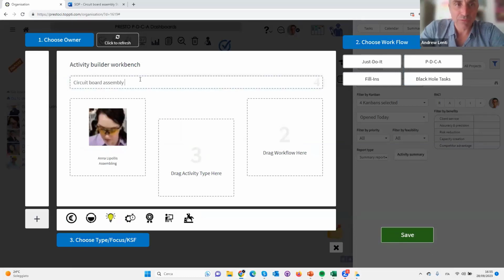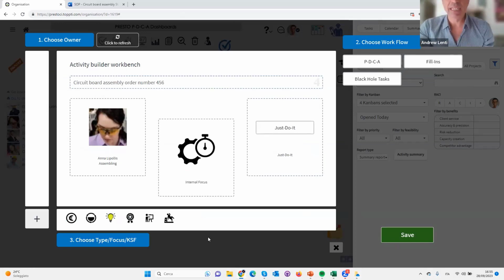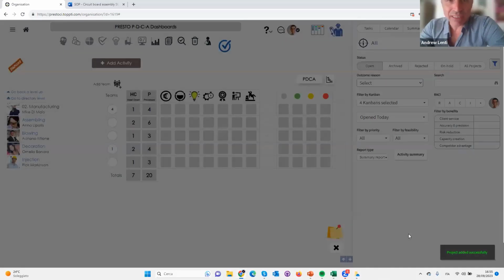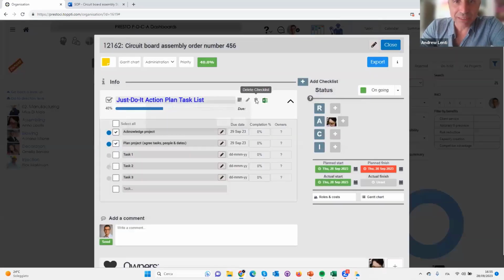Let's imagine this is for order number 456. We're going to put it on the Just Do It Kanban board, and this is going to be productivity related. Now, in most cases, when we talk about run the company initiatives, there's no reason to give choice here. You say this is a process, it's productivity. I just didn't have it configured for this demo, but I'm going to save that now, and now you can see here we are.